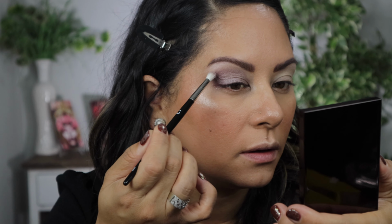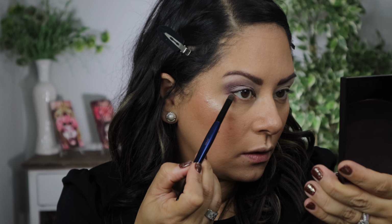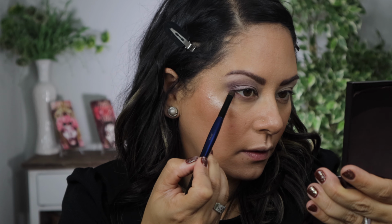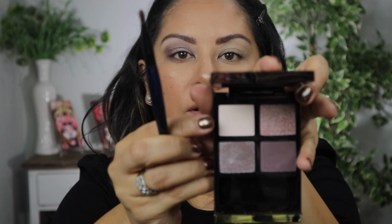I just want a very light wash. I'm going to take my Sonia G flat definer and also go into the purple and go on the lower lash line here. Connect these two. Wiped it off. Now I'm gonna use it in the white shimmer shade here for the inner corner highlight. And there you go. Such a beautiful, beautiful everyday look. Love it. Next, we're going to just do a very small, tiny wing.